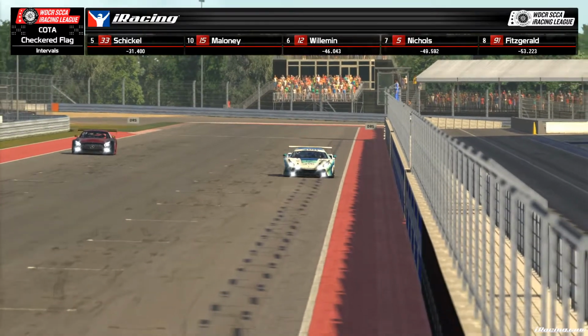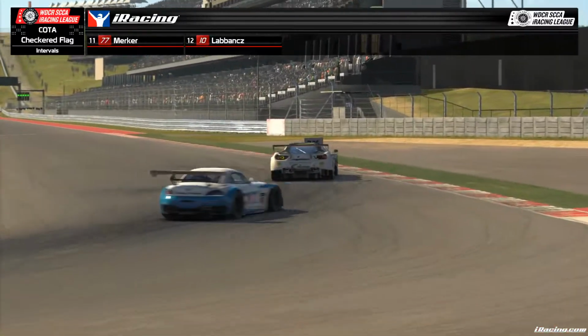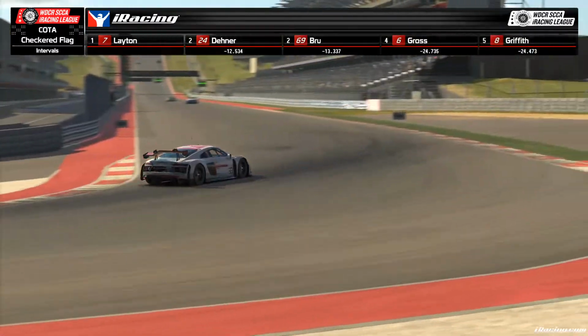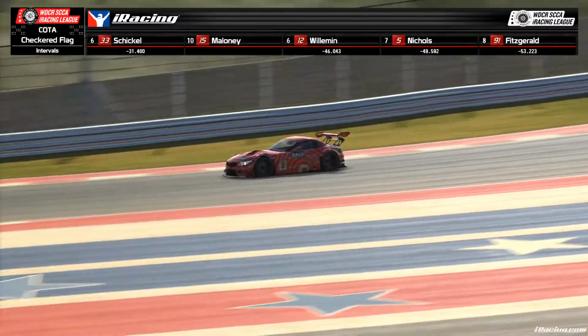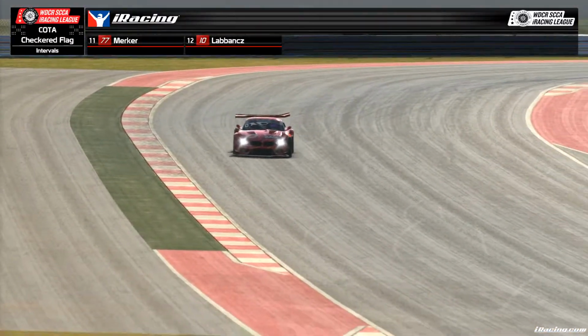Abreu, another third place run for him as we jump back to fourth. Daniel Gross and Chad Griffith, they've had an excellent battle all race long. Checkered flag for them. Gross will take home fourth. Griffith in fifth. Evan Schickel, who spun late in the going, he will come home in sixth place. John Willeman fighting back from early crash down in the S's section. He's going to be coming home a lonely seventh.